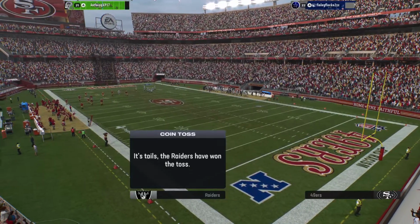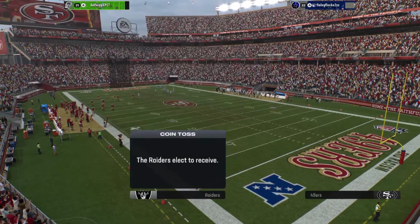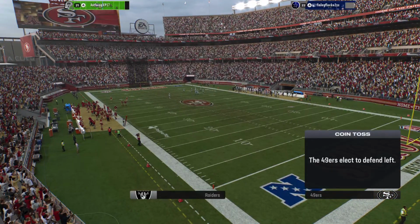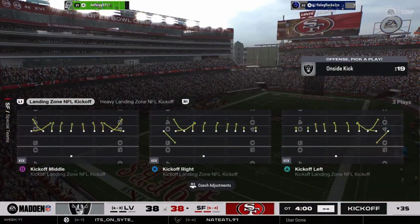A coin toss might not decide the game anymore here in overtime. Both sides guaranteed a possession now, even if the first team scores a touchdown. And if we're tied after those 2 series, it is next score wins.